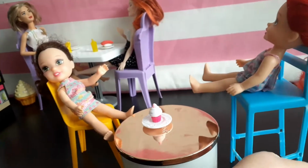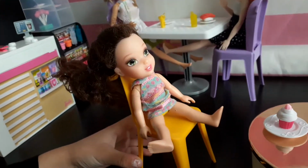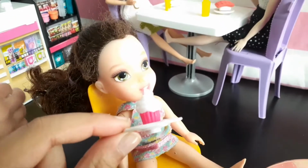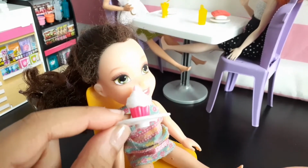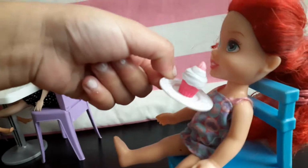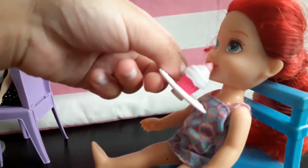Let's share the cupcake. And this chair is so high. Yeah, that's actually kind of funny because you look so much higher than me. Okay. I love the frosting. So delicious. I love it. Thank you.